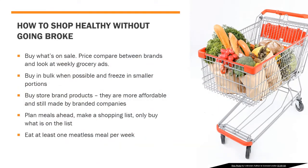How to shop without going broke. What's on sale? Buy what's on sale. Compare between brands, look at the price per unit, and read your weekly grocery ads and go to the stores where it has what you want on sale. If it's possible, buy in bulk. And you can separate meat into smaller portions and freeze them for later.